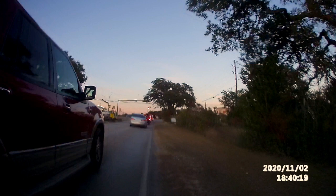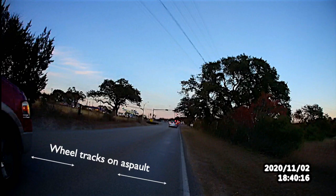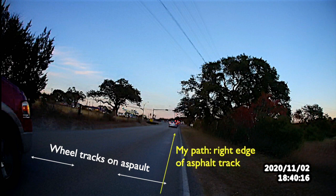How much space did the car actually leave me when it pulled over to the right? The fisheye lens is misleading because it makes everything look far away. But if you look closely at the asphalt, you see there are a couple of wheel tracks, and we can use that as our measurement tool. Like most well-used roads, the asphalt gets a polished look where most of the traffic drives. I was riding along the right edge of the right-hand wheel track, just outside the reach of potholes and random dips, but as far to the right as I could safely ride.